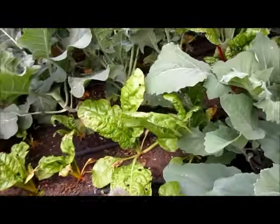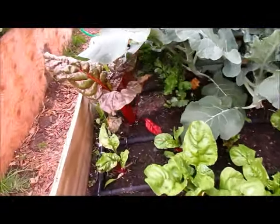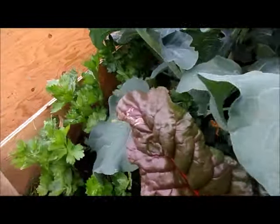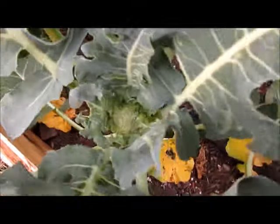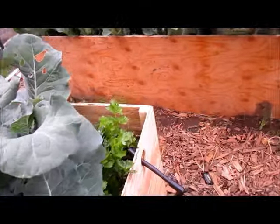And all of the chard is doing pretty well. Something's eating on it, but it's an organic garden, that happens. But there's been no sign of aphids or anything on mine. Celery is doing very well with the shade of the broccoli. And if you look in here, I've got a broccoli head starting. That is the first I've seen of it. Oh, and there's one there. And there's one there. Oh, goodness. There's one there. Looks like all of my broccoli is starting to head up. Pretty neat.